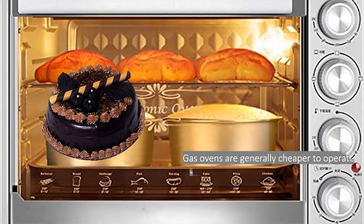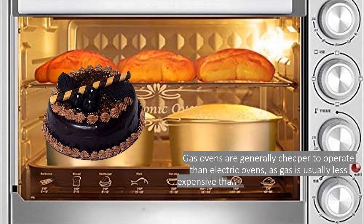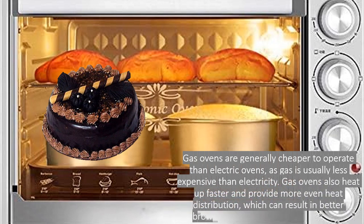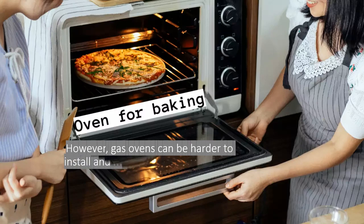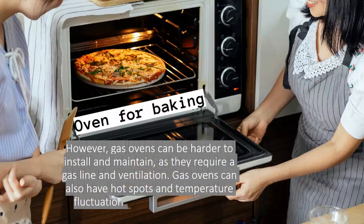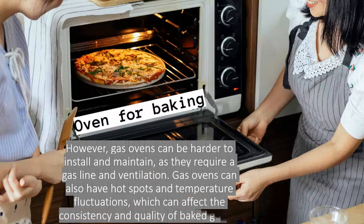Gas ovens are generally cheaper to operate than electric ovens, as gas is usually less expensive than electricity. Gas ovens also heat up faster and provide more even heat distribution, which can result in better browning and crisping of baked goods. However, gas ovens can be harder to install and maintain, as they require a gas line and ventilation. Gas ovens can also have hot spots and temperature fluctuations, which can affect the consistency and quality of baked goods.